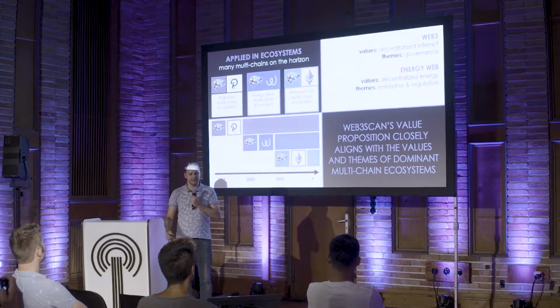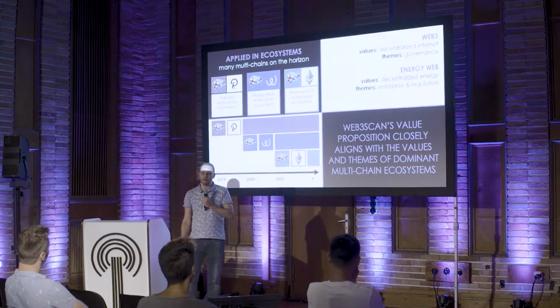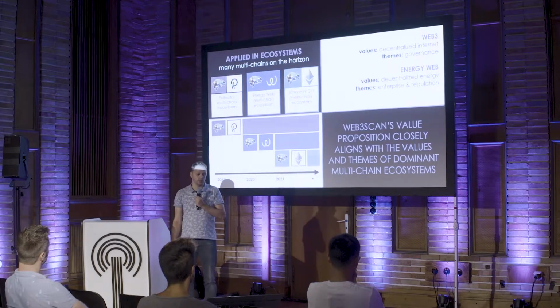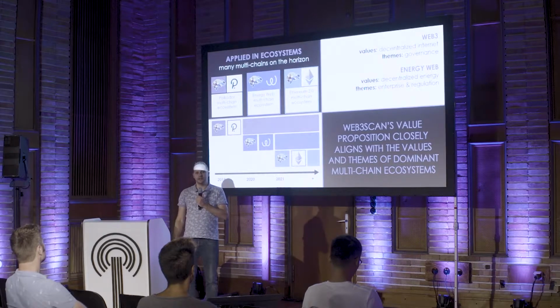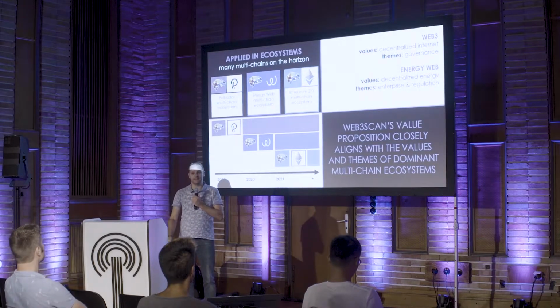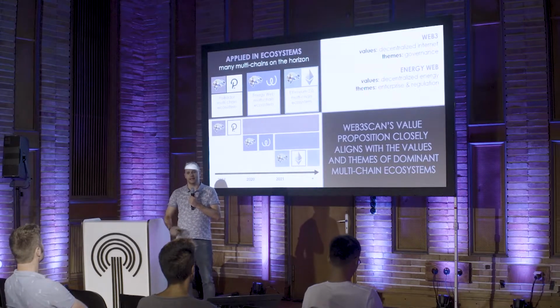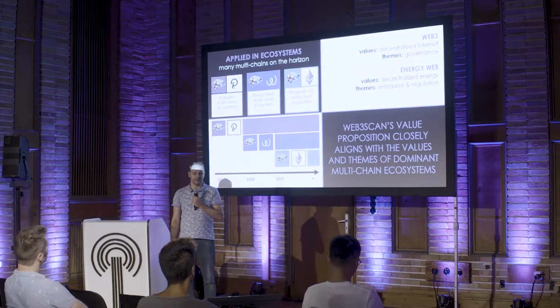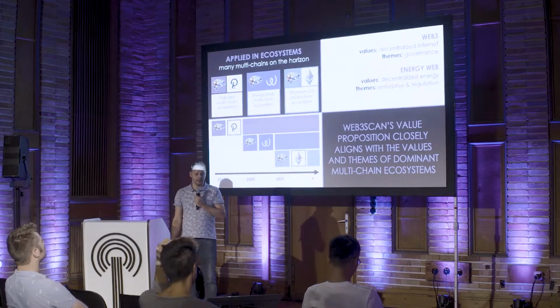So each of these ecosystems has somewhat distinct values that differentiate them from one another. For example, Web3 with Polkadot tries to decentralize the internet, and governance is a hot topic. How do you deal with change of blockchains, and how do you facilitate change? Whereas Energy Web, for example, has much more of a focus on enterprise adoption and regulation, because it's more corporate focused, industry focused.